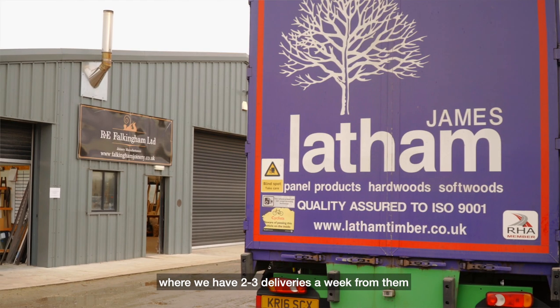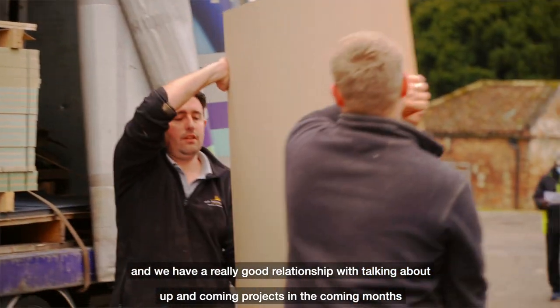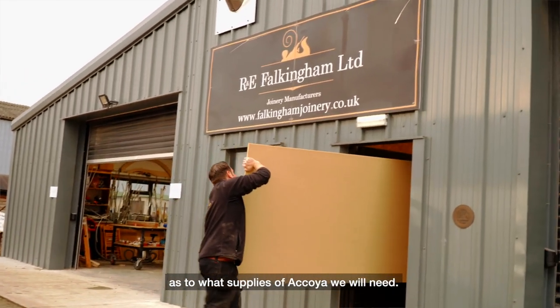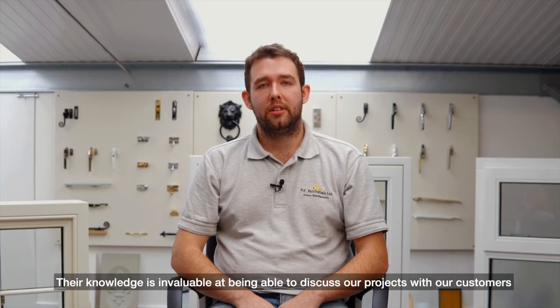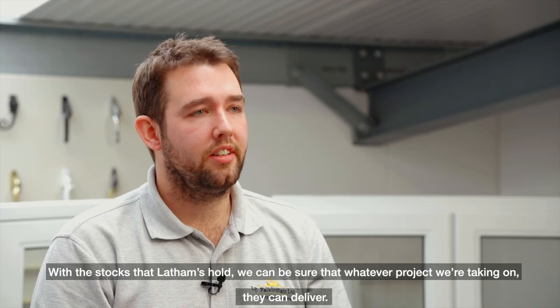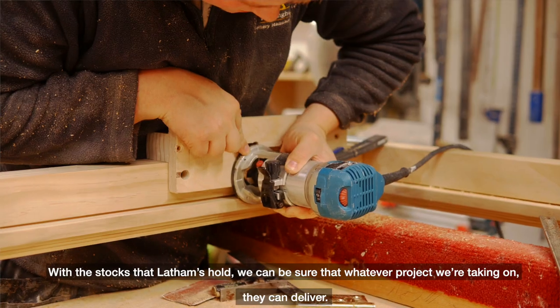They provide 99% of our timber, where we have 2 to 3 deliveries a week from them, and we have a really good relationship, talking about upcoming projects in the coming months as to what supplies of Accoya we will need. Their knowledge is invaluable at being able to discuss our projects with our customers and give them the best information and knowledge. With the stocks that Latham's hold, we can be sure that whatever projects we're taking on, they can deliver.